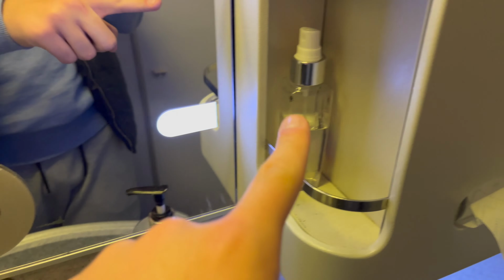Welcome to one of the many Qatar Airways 777 economy class lavatories. It's pretty basic, but it's still nice, and it does the job.